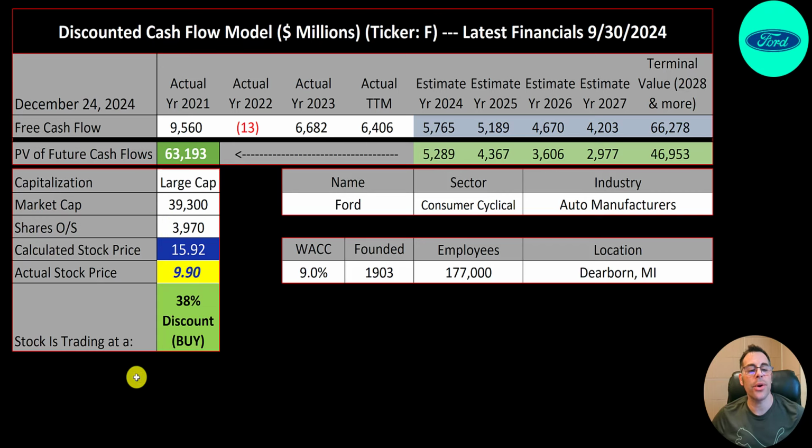They're trading at $10, so they're trading at a 38% discount. It's a buy according to the model. Do you think it's a buy or sell? Let me know in the comments.